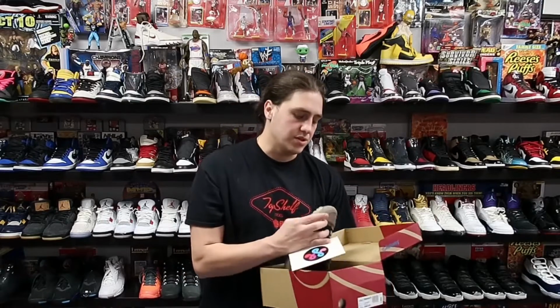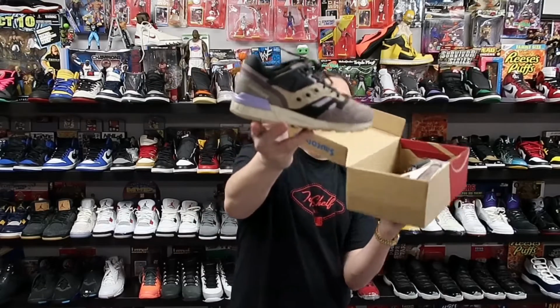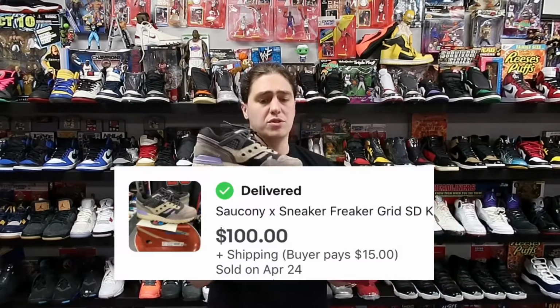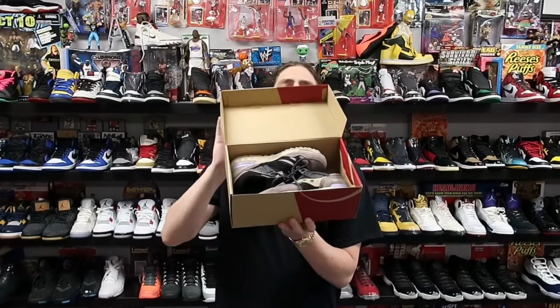Next up on What's Shipping, we have a pair heading to North Carolina. This is the Saucony Cushwacker edition. This is a size 5 men's, I believe. Yeah, 5, so super rare. I believe these sold on 420, so you know that 420 Cushwacker vibe. These are heading out, and that's what's next on What's Shipping.